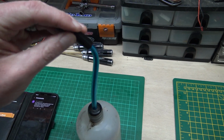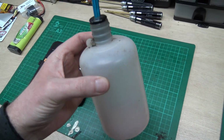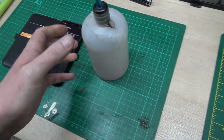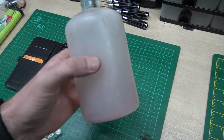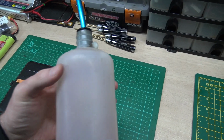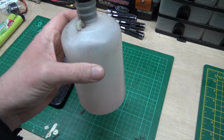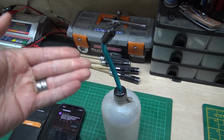That's nice. Still got the end for it. Yeah, it's 20 years old and it's still going. Hasn't split as of yet. All the modern ones that I've had in the past, you squeeze them, they split on the sides and then they're no good. But this one's still good. I don't know what brand it is. It's been everywhere with me for the past 20 years. So I can't recommend it because I don't know what bloody brand it is.